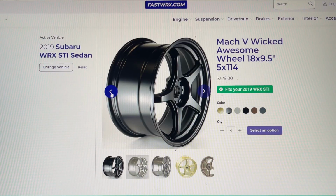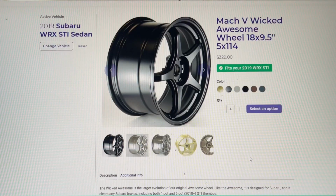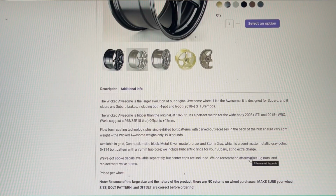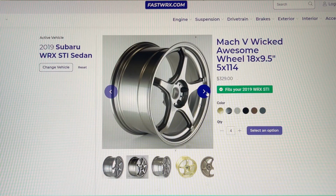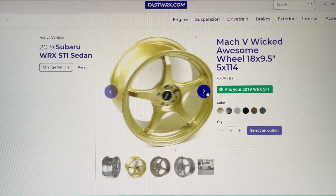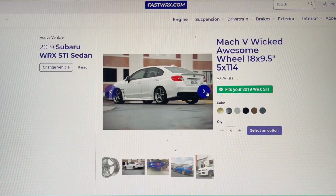Number 2 on the list is the Mach 5 Motorsports Wicked Awesome wheel. Comes in at $329 a wheel. Flow form casted, 6 different collar options. Size that we're talking about here is an 18 by 9.5 in a 42 mil offset. Comes in at roughly 19 pounds. So you're saving 9.7 pounds per wheel over the OEM.